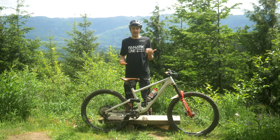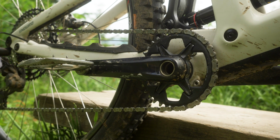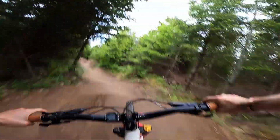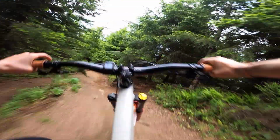So one of the big differences there is the crankset. Shimano only does alloy cranksets, but it uses what's called their hollow tech. It's a hollow aluminum crankset to keep weights down, which is really awesome. I prefer an alloy crankset anyways because I'm bashing it on rocks and roots, and it's just peace of mind knowing that you have a metal crank arm instead of a carbon one that might explode on you.